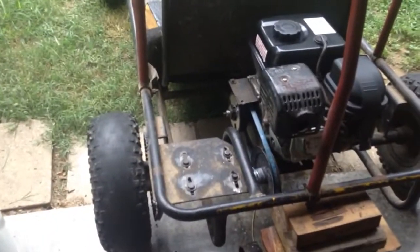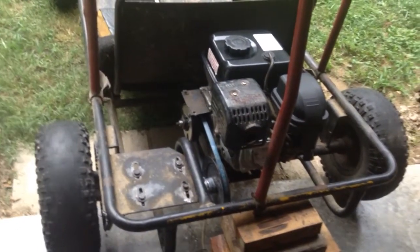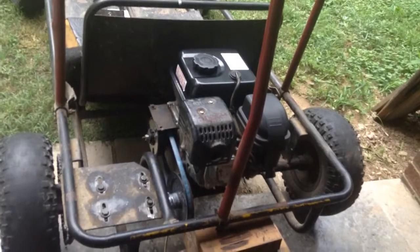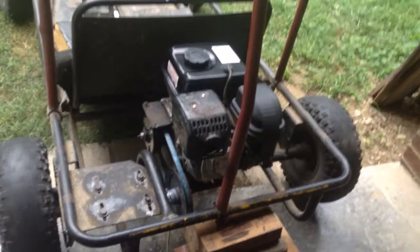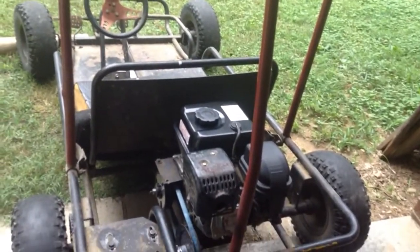I don't know anything about the gearing or pulley sizes and stuff like that. The clutch is nothing special. I think they're like $30 or $35, maybe $40, something like that. But anyway, good times with a hoopty go-kart.